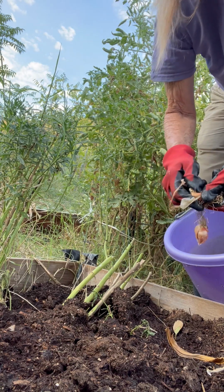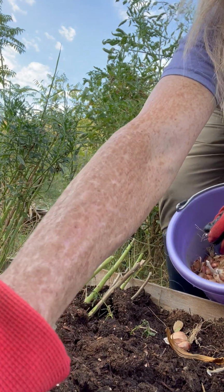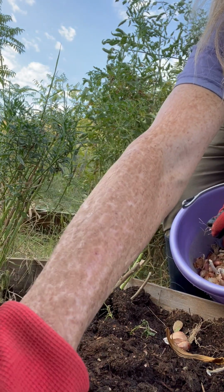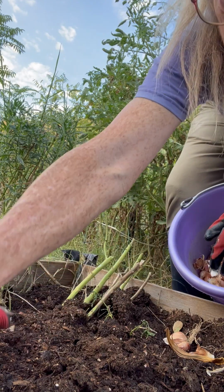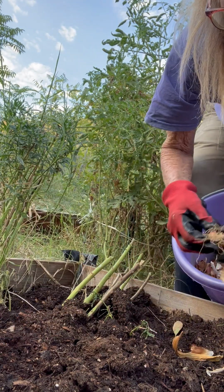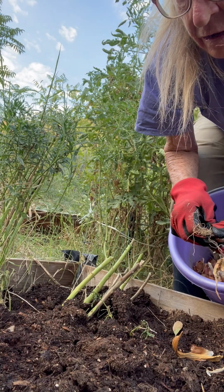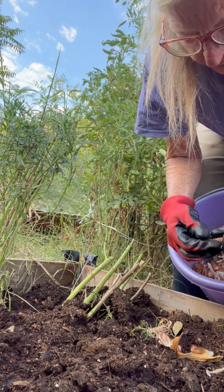Morning. I have a bunch of these little Etoy onions, and I'm just gonna poke them in this bed. These are believed to have been brought over here by the missionaries in the 1700s, and they have been grown by the Tohono O'odham people ever since.